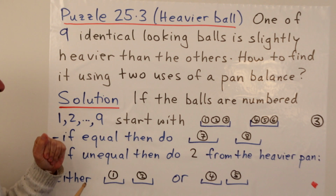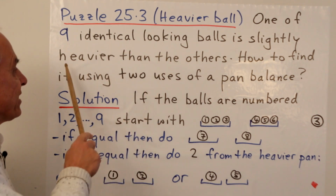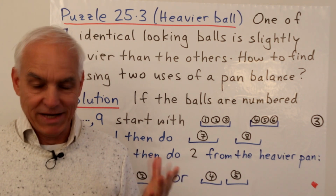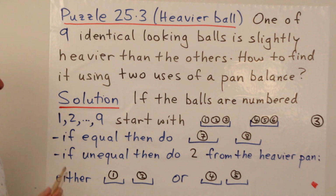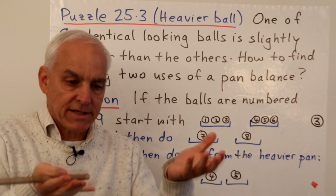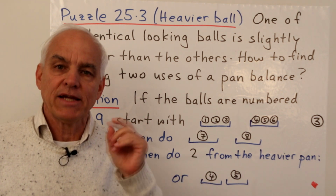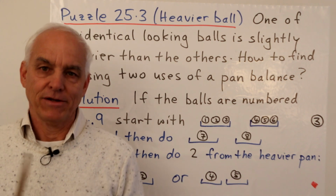So the story here is that we've got 9 identical looking balls, and one of them is slightly heavier than the others. The others are all the same weight, but one of them is heavier than the others. But we don't know which because they all look exactly the same. Now, we're trying to find that heavier ball, and what we have is a pan balance. Okay, so we're able to put things in 2 pans and see which one is heavier or whether they're equal. And we're trying to determine the heavier ball using exactly 2 weighings, 2 uses of the pan balance.